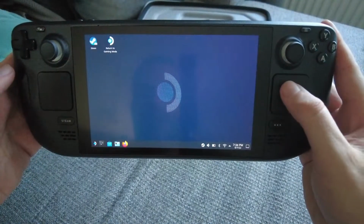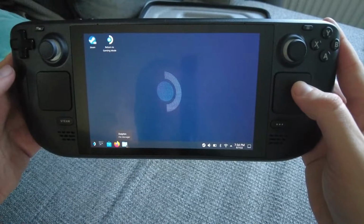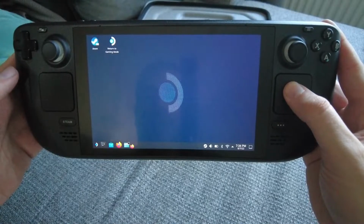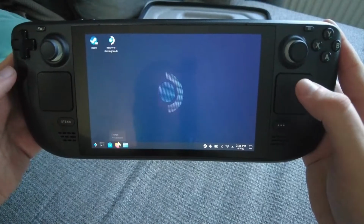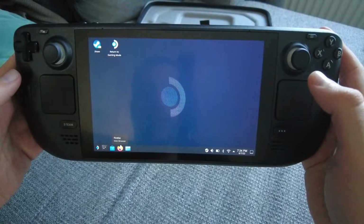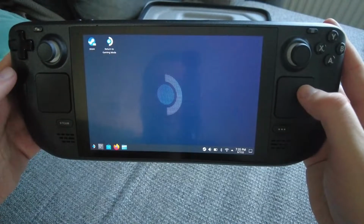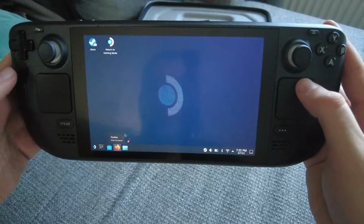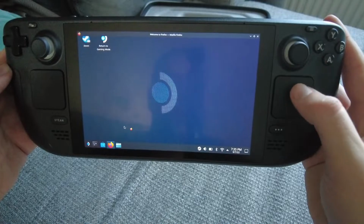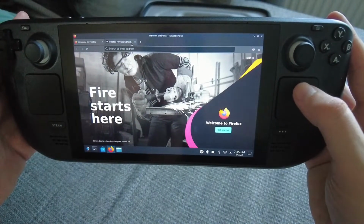And so again, if we go over here, oh no, I didn't want to switch those. That's crazy. How did I do that? Oh well. We can do double tap. Can we do trigger? Can we do A button? No? Do I have to? I really have to press it, huh? With the pad. Welcome to Firefox.